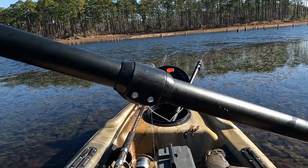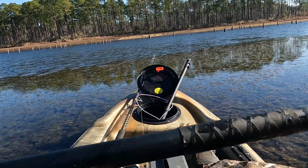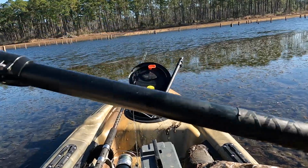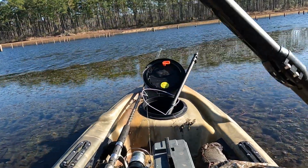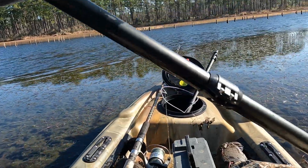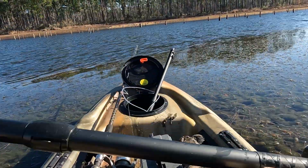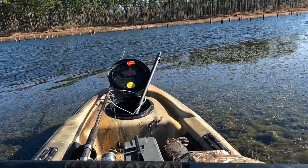And the reason why I'm in this stuff is that my seat came undone from my Pelican. They don't have a clip on the seat, so I had to beach myself to fix the seat because I was about to fall out of the kayak. Now I'm about to fall out of the kayak because of the grass.